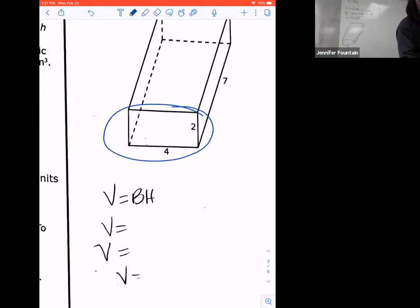The first thing I've got to do to find capital B is find the area of my base. So remember, area is going to be base times height, or length times width. So 4 times 2 is going to be 8. Area equals 2 times 4, area equals 8. So I know this is what I've got to do to solve for my capital B. So capital B is equal to 8.